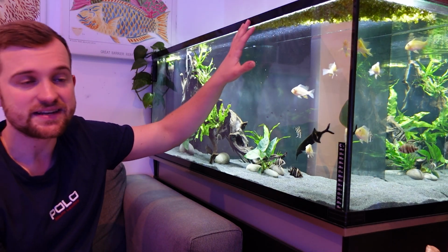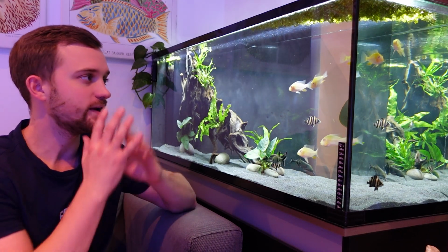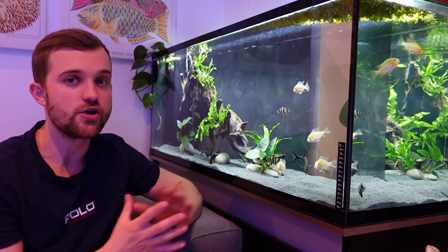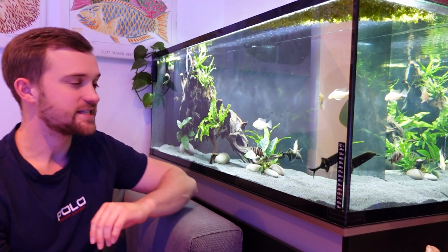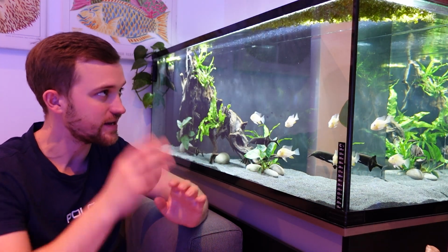But I'm going to take the lids off the tank. I'm going to float them in the top to start the acclimation. We can then get them in, check them out and see what they look like. I'm really hoping they colour up in this tank rather than the sort of bare tanks at the LFS. But it's going to be interesting to see how they get on with the Datnoids I've already got in here. So without further ado, let's start the acclimation process and then we can check them out.